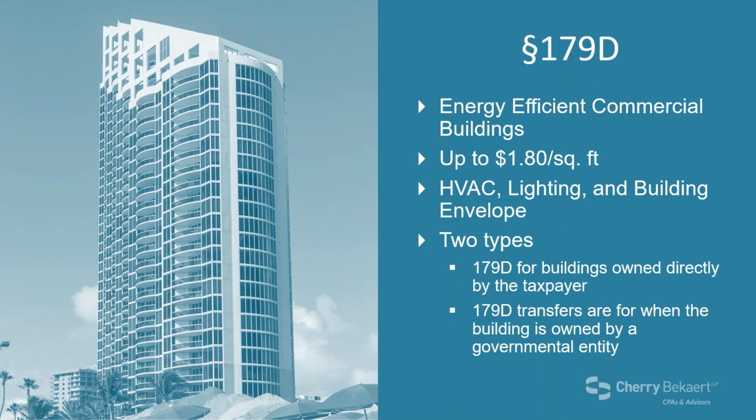The Section 179D energy efficient commercial buildings deduction provides an incentive for taxpayers and government entities to design and build energy efficient commercial buildings. For taxpayers, the incentive is a potential $1.80 per square foot deduction against taxable income. Thus, a 100,000 square foot new building could produce an immediate deduction of $180,000 in the year the building or improvement is placed in service.